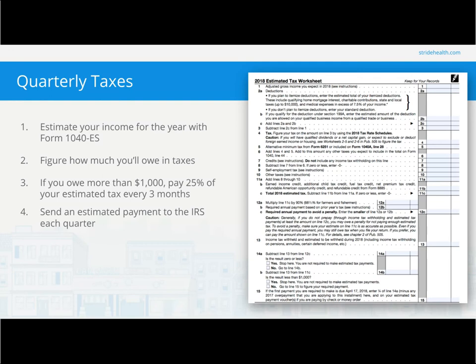So, for background, the US is a pay as you go tax system. What that means is you need to pay your fair share of taxes periodically throughout the year, instead of just once a year, like people think. When you're a W-2 employee with a traditional employer, anytime taxes are withheld from your paycheck, your employer is essentially remitting those taxes on your behalf to the IRS. So you don't really have to fool with estimated or quarterly payments because it's being done for you by your employer. But as we already discussed, if you are self employed, there is no employer withholding taxes from your paycheck. You are now responsible for paying your fair share periodically throughout the year.